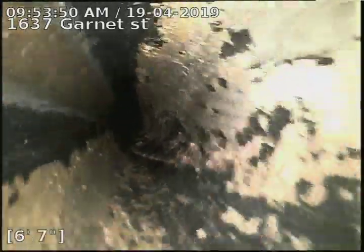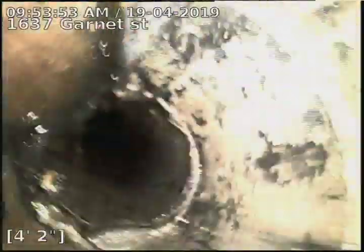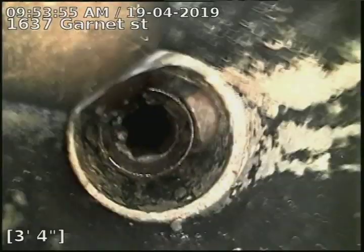Garnet Street. Sewer line has been tested and inspected and is flowing well at this time. No recommendations for sewer at this time.